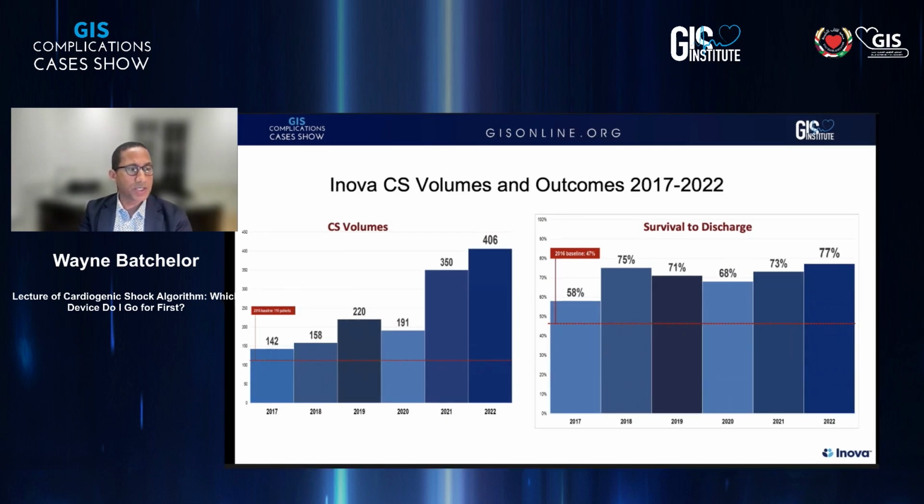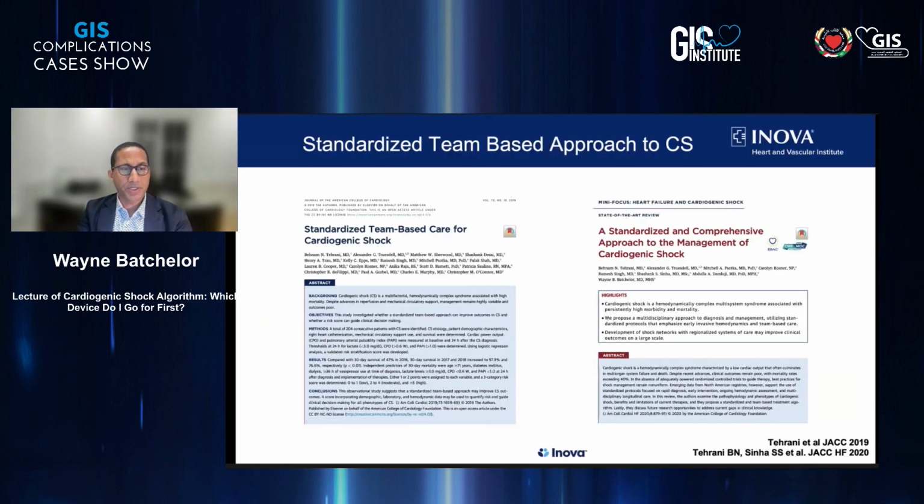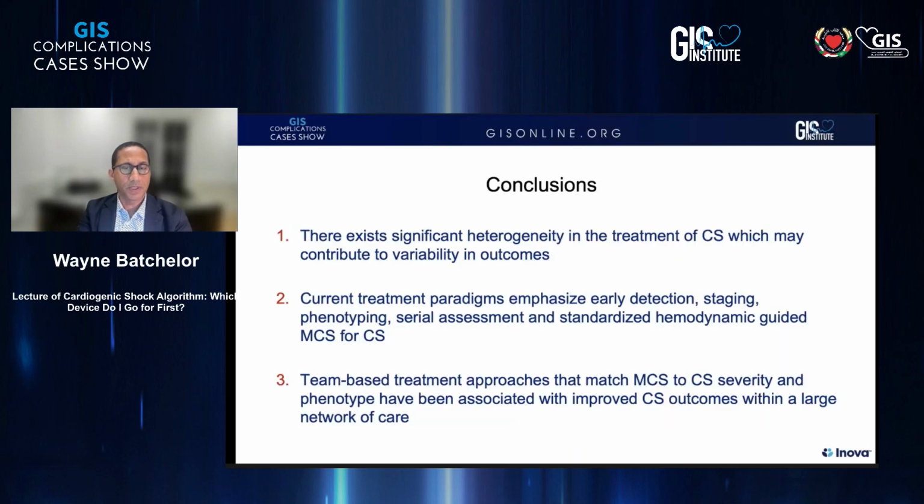In 2016, our baseline mortality was about 50%, and survival to discharge now with this algorithm has improved to nearly 80%. We're pretty well hovering between 70 to 80% survival, which has been a significant turnaround over the last 5 to 6 years. We've published this in multiple journals, and I encourage you to read a little bit about the algorithms that we've used. We found them highly effective and very helpful.